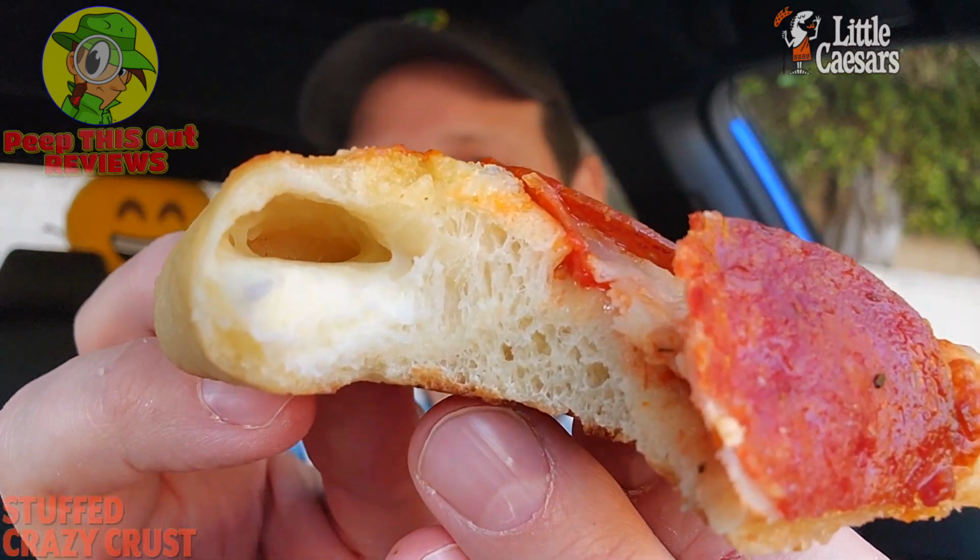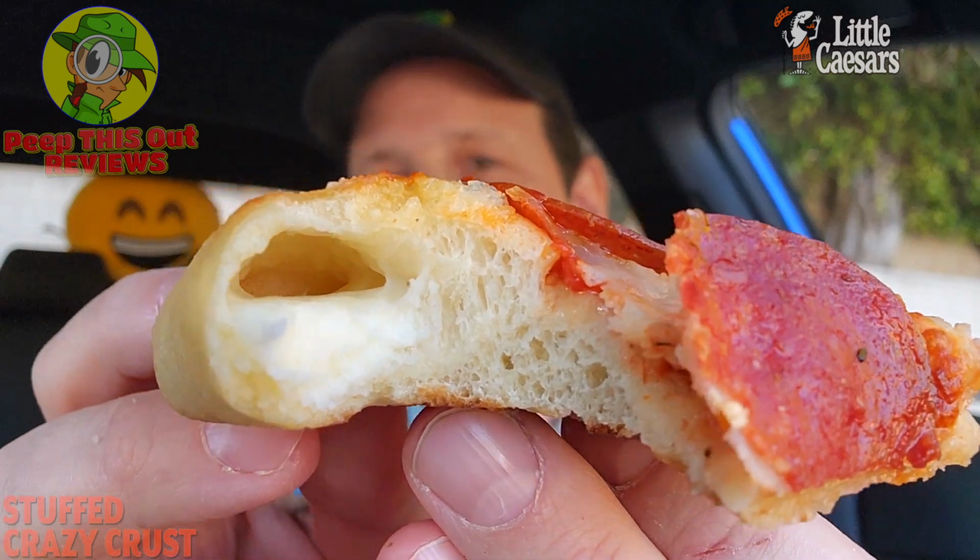Very doughy. The saltiness is on point. A very solid amount melted in there, as you can see. And just overall very tasty.